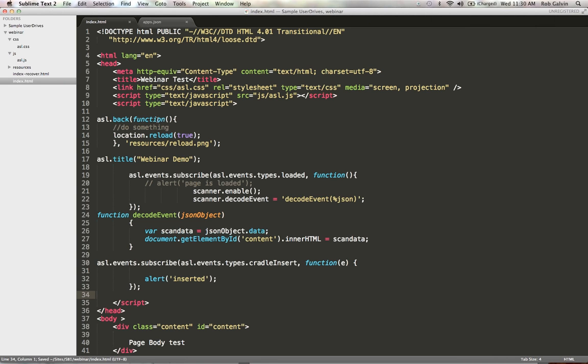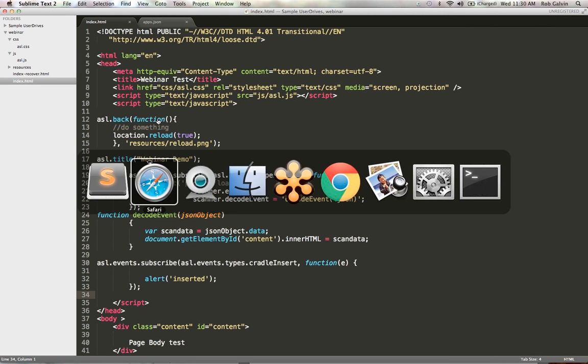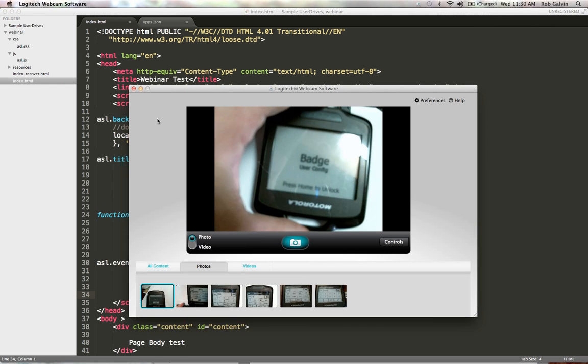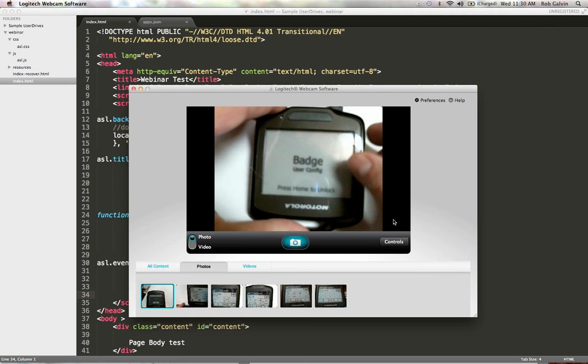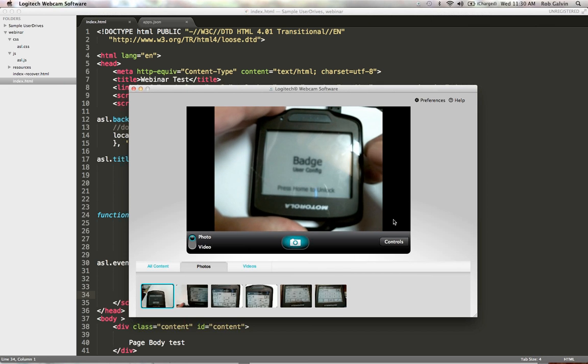I just saved this file, and now let's run it on the device. Let me show you the device there. It's a little fuzzy, I don't know why, but okay. Hopefully this camera will focus soon if I keep it steady.